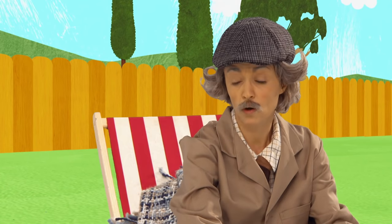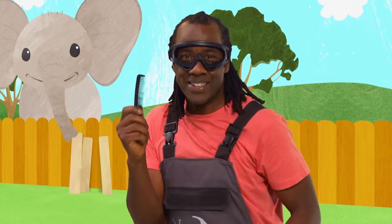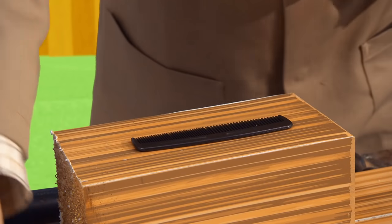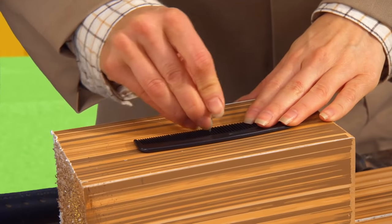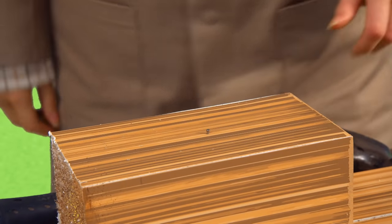Really? What you need is a comb. Where am I going to find one of those? Hold on. I know what we could use, do you? Yes. We can use this. I had a feeling it would come in handy sometime. Just grab a comb like this. Put the nail in, and it holds up for you. See? Genius! Thanks, Kenny. Well, that's me done.